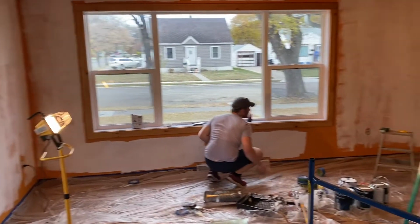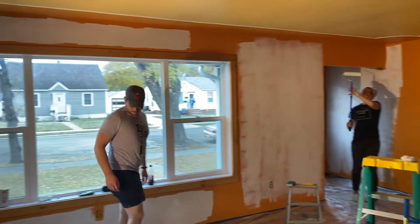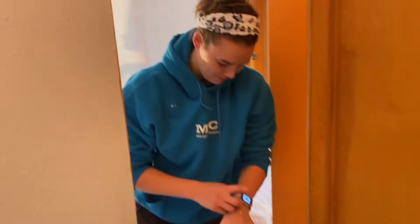Moved in. Well, sort of. Right away, started painting. First night in our new home, we're celebrating with cookies. And we need to shower.